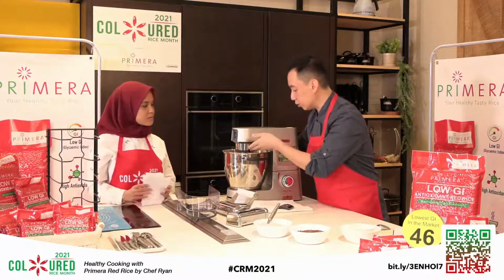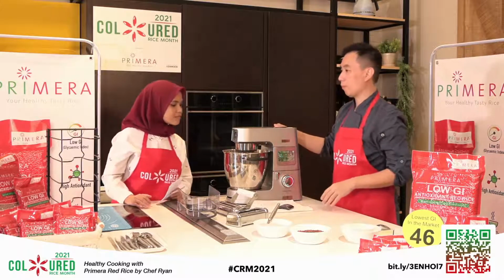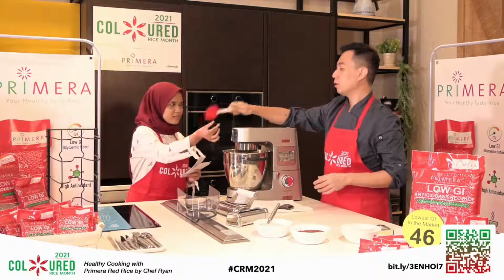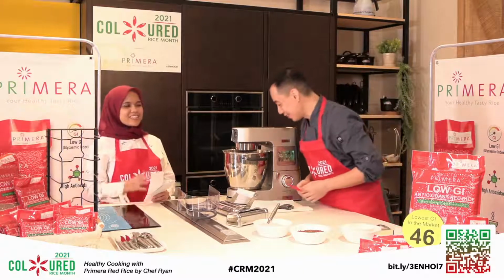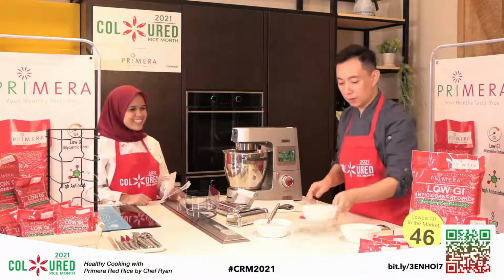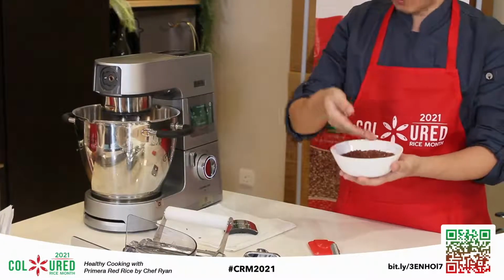Now, as you can see, it has already formed into a dough. Even this is red. Everything today is red and maroon, to match the main theme of Primera red rice, and to match the beautiful color of the rice. I mean, look at it. It's wonderful, you know.